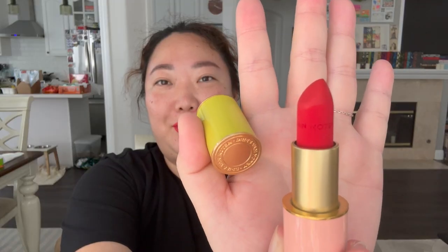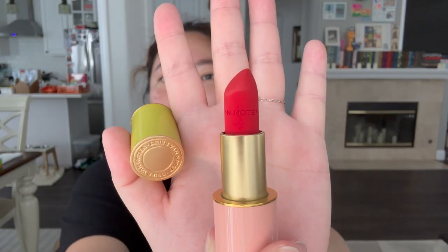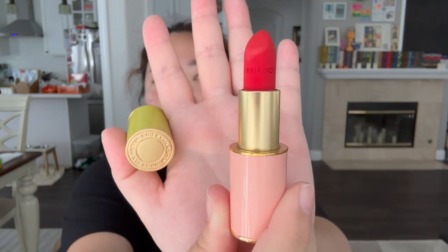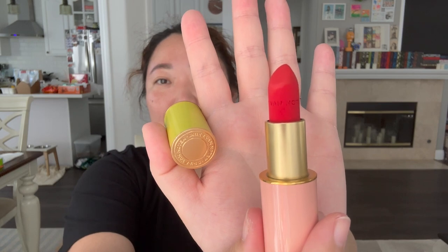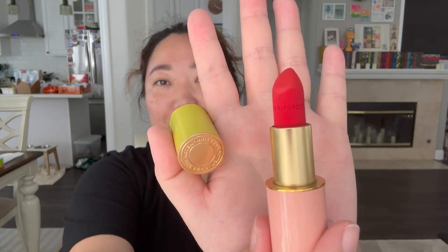I was walking through Bergdorf, the iconic Bergdorf Goodman, looking for a bathroom. Saw that they had a counter there with this case in stock. I couldn't pass it up. It's just one of those travel purchases that becomes an everyday item in your everyday life. It's what I'm wearing now.